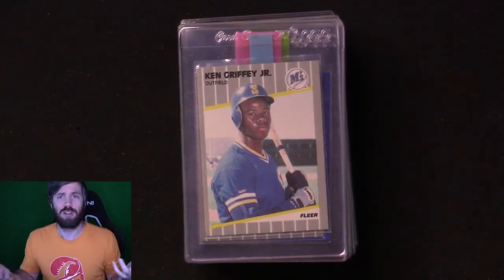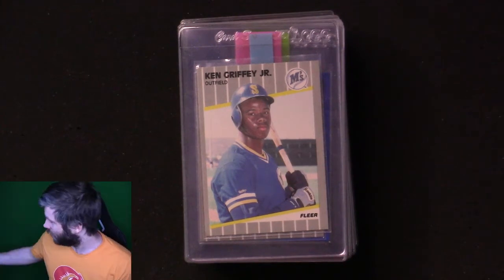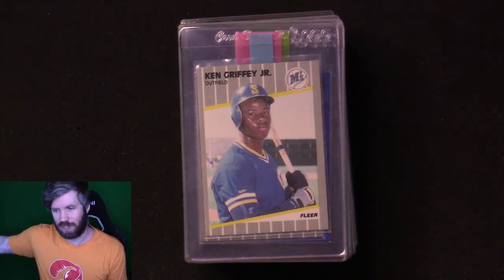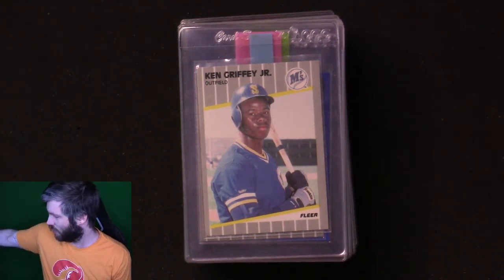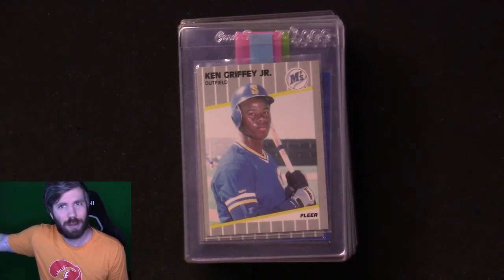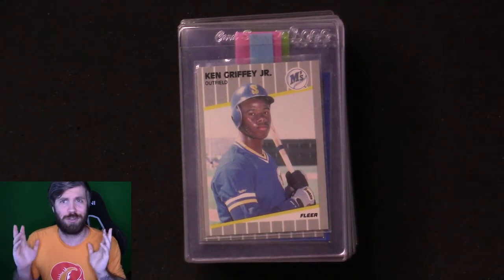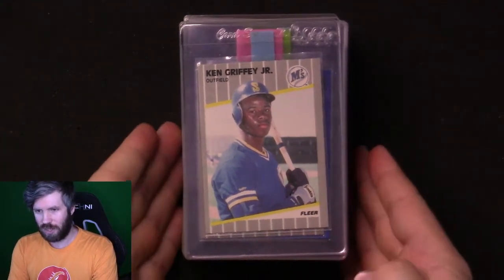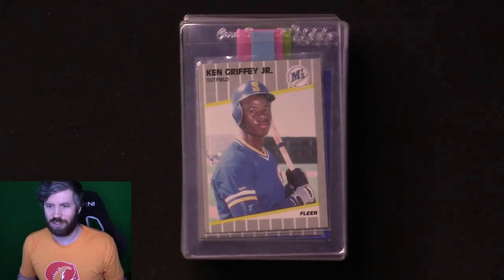Obviously, this is a bulk submission, so this is going to take a while to get back. I actually already have another CSG bulk submission ready to go, and it was because of all of the 2021 Panini Donruss baseball hangers. I have a full submission ready from just those hangers. We're going to talk about some of the Panini ones in here as well, but let's just go ahead and get started. Ken Griffey Jr., 1989 Fleer rookie.